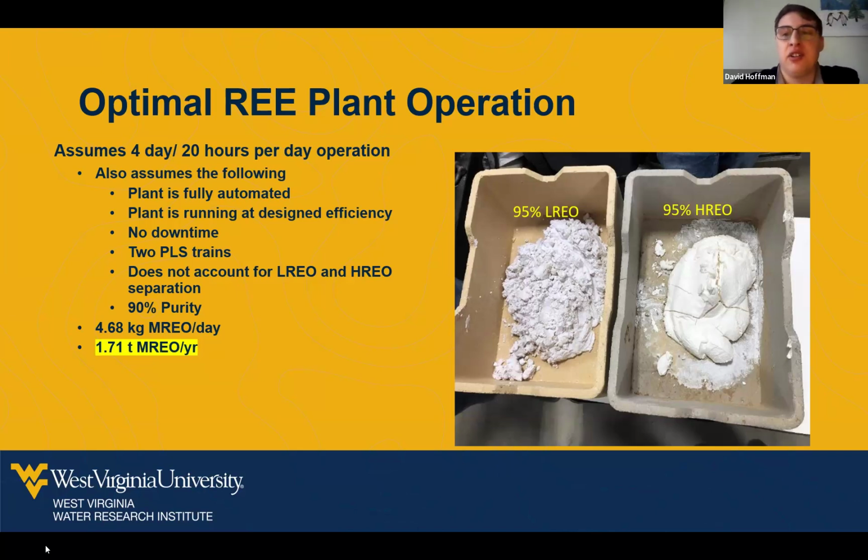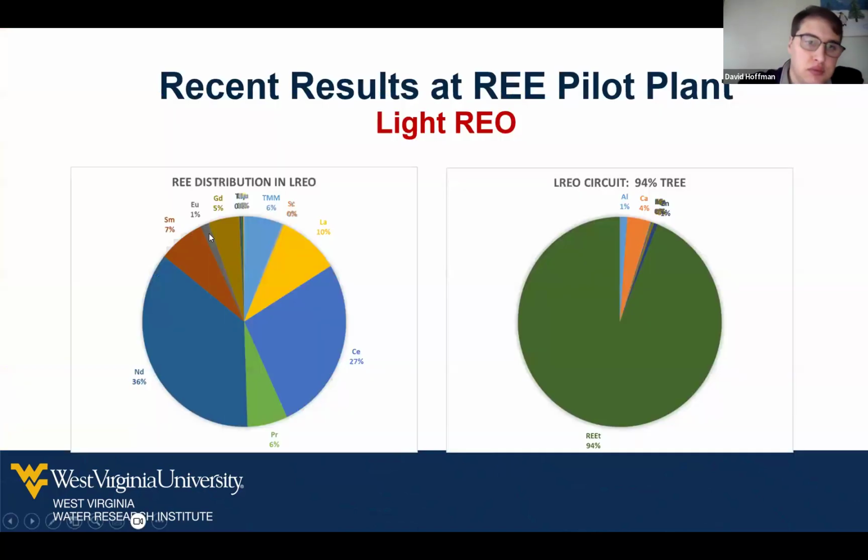We did take this a step further in the project, and we do separate to a light and a heavy rare earth oxide mixture that are our products. Out of the pilot plant, this is what we call our light rare earth oxide. It has a lot of NdPr, neodymium praseodymium, and that is really the elements of value in that mixture, commonly used in the magnet making world. You also see some other rare earths distributed in there, and we do still have a little bit of contamination that would be taken out downstream, but primarily calcium and a little bit of aluminum and manganese.